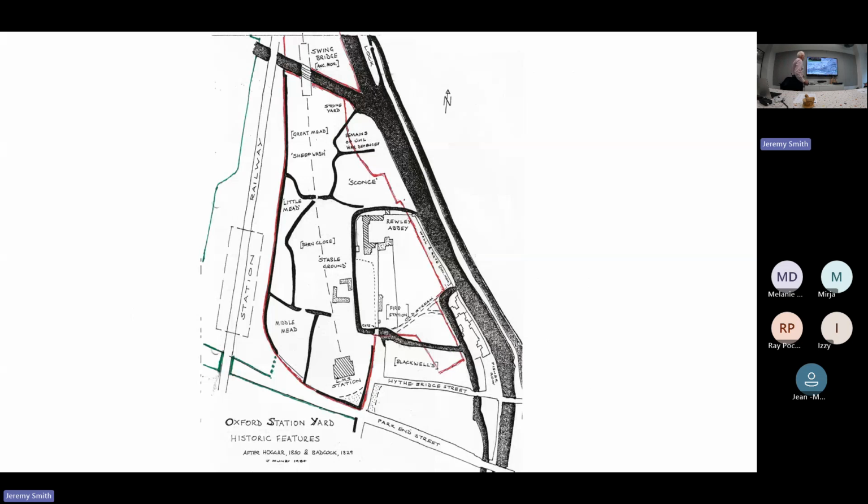So in the station yard, we had the Shipley sidings. The passenger station was there till 1951.